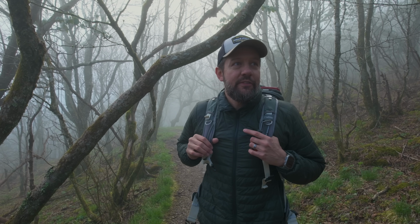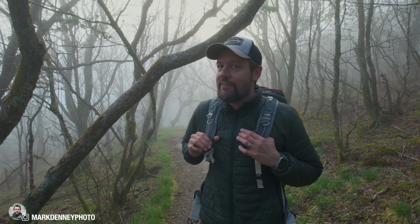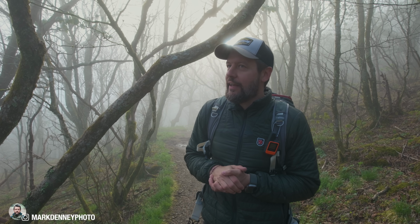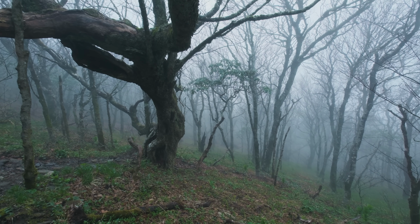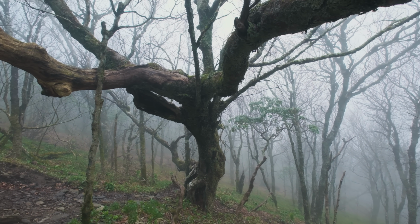Well, good morning from an incredibly foggy Blue Ridge Mountains of North Carolina. I've come out to this area kind of like a scouting mission a little bit. I'm definitely early. The spring growth is just barely starting. We're at about, not super high, I think like 5,700 feet in elevation. So definitely a little bit early for spring growth, probably about, I would say, a solid 4 to 6 weeks.